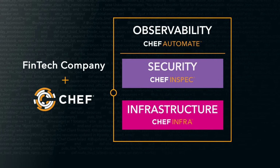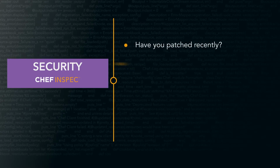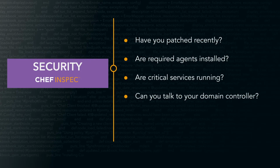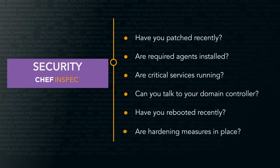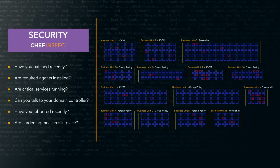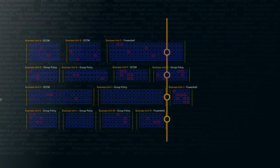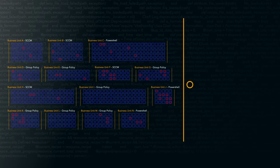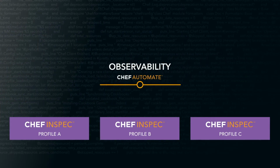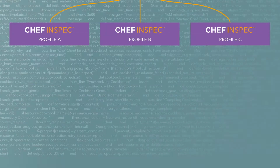From there, they started asking questions with Chef InSpec. Questions like, have you patched recently? Are required agents installed? Are critical services running? Can you talk to your domain controller? Have you rebooted recently? Are hardening measures in place? And blasted those questions out across the entire fleet, which takes minutes to execute. They wrote their profiles, applied them to all systems, and the answers to those questions automatically show up in Chef Automate. Other teams can also write their own InSpec profiles and see central results in Automate, which encourages collaboration with local security professionals.